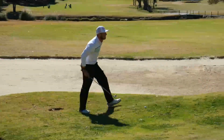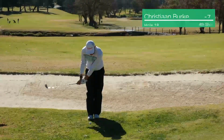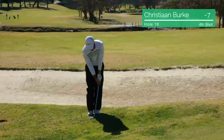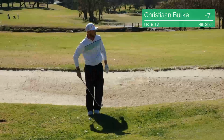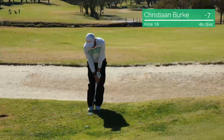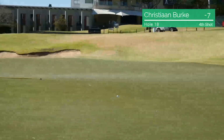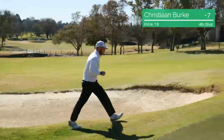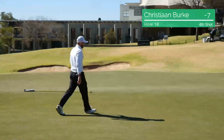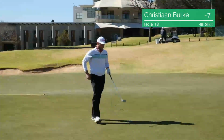Christian Burke with his third shot on the par 4 18th. Very tricky lie. It was plugged, unfortunately. This is Christian with his fourth shot. Can you believe it? He chips it in. What a huge chip that is. Well done, Christian. This youngster is on form.